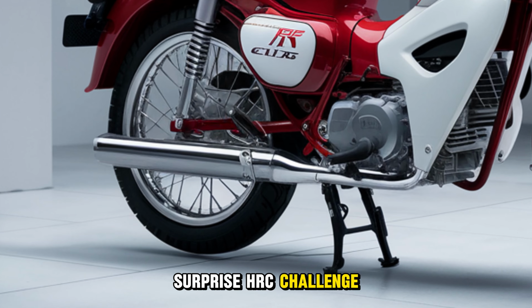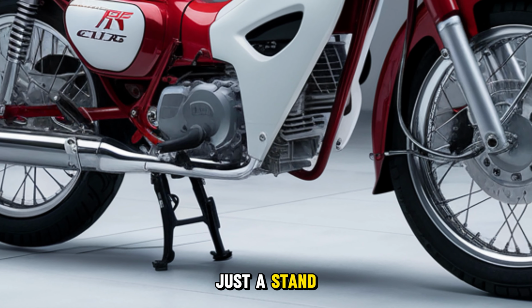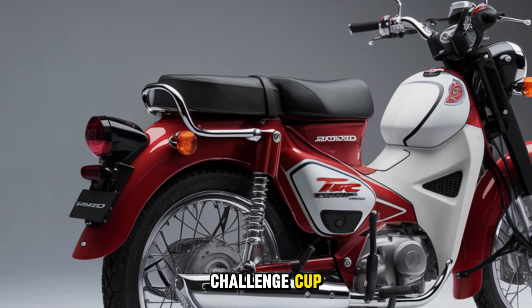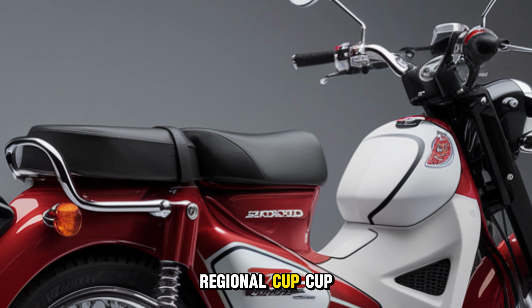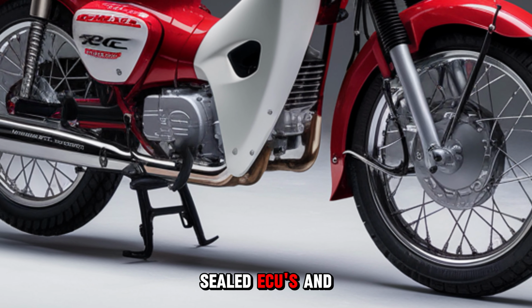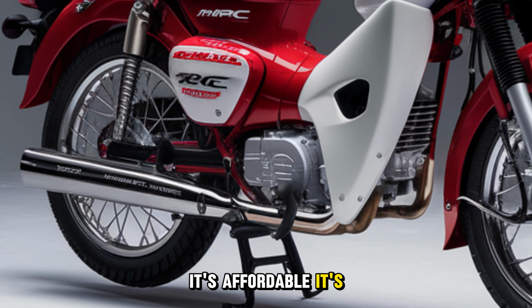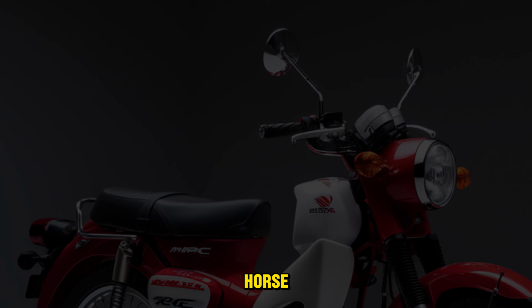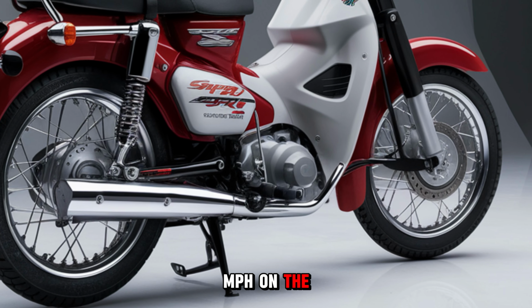Surprise! HRC Challenge Cup. Now, here's the surprise. The 2026 Super Cub HRC isn't just a standalone machine. It's the launch pad for a brand new spec racing series, the HRC Cub Challenge Cup. Starting in late 2026, Honda will run regional Cub Cup races across Asia, Europe, and the US, using identical bikes, sealed ECUs, and a spec tire from Bridgestone. This is grassroots racing, reimagined. It's affordable, it's fast, and it's fun as hell. Honda wants to make racing accessible again, and the Cub is their Trojan horse. Expect talent scouts, big crowds, and elbow-to-elbow battles at 60 mph on the inside line.